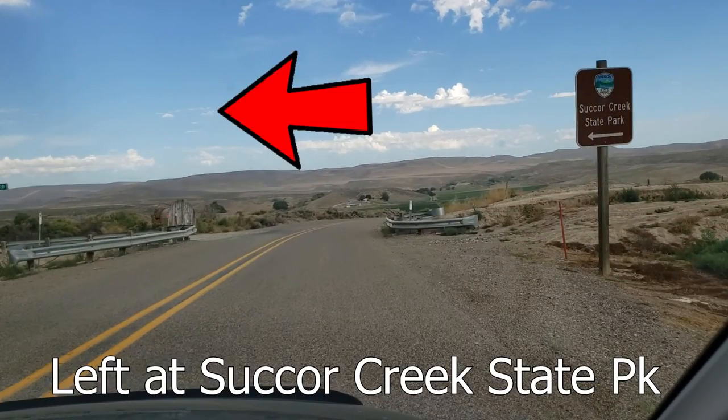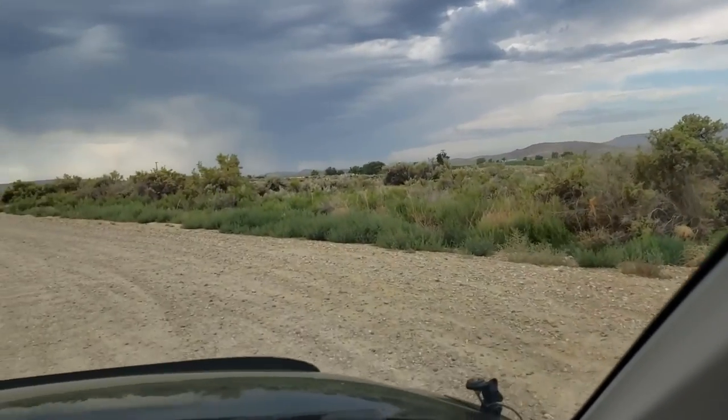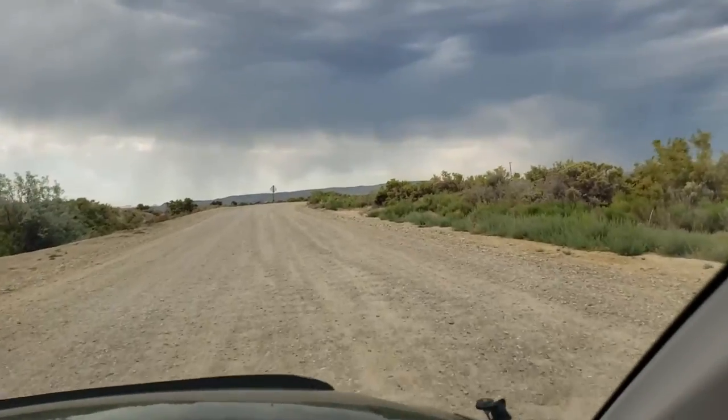Succor Creek. Yeah, headed towards Succor Creek. Okay, then we're gonna make a left-hand turn right here. Right here up to the sign. There goes the green part.